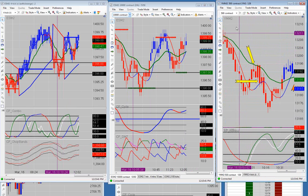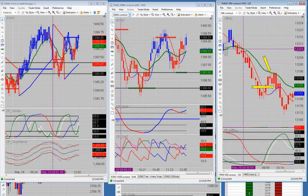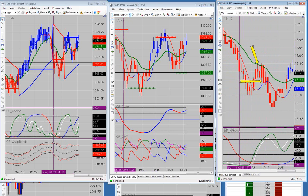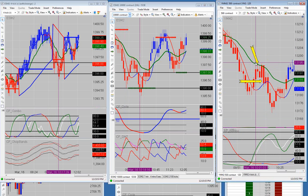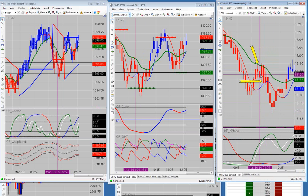On the YM, I took a short right here after we had a bearish cross down below the BBC. I believe I have 12 ticks profit from that trade. It went on beyond where I took my profit, but once it closed the window of opportunity here, I just moved my stop up and took some quick profit on it.